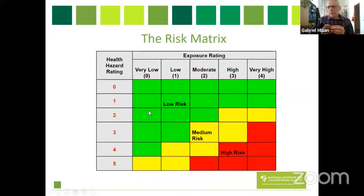But if we're looking now, for example, at a healthcare worker, a 65-year-old employee who's working with patients, then obviously he's going to be at much higher risk. So the exposure risk is going to be high, and the health hazard is going to be high as well. So he's going to sit at a high risk.